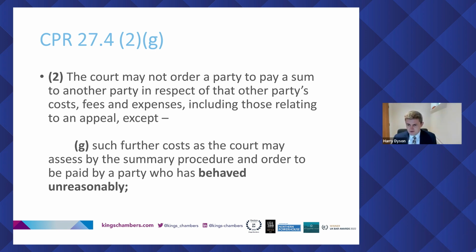The next one that we're going to consider, which is really the bulk of today, is the provision in the CPR to allow you to escape fixed costs, and that's in 27.4(2)(g), which is set out on the slide there. And it's really subparagraph (g) that's the important bit, and it's order to be paid by a party who has behaved unreasonably. So that is the very basis of where we are with this.